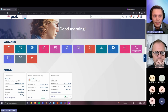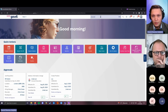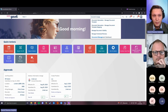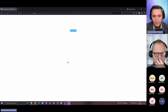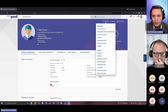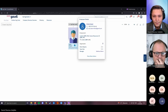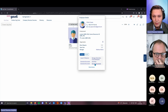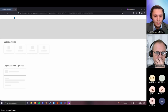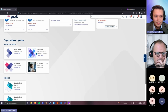What I first want to highlight is that our access to the dashboard that grants us access to these three modules we talked about can really be placed anywhere that is convenient for you. We have it here in the drop-down menu. We can search for it in the search bar up here, Document Management Dashboard. We can access it through employee files directly from the Actions menu, Generate Documents and Browse Documents. We can get to it from the org chart, showing more actions. We have Browse Documents and Generate Documents. But I am going to choose the biggest option here, the biggest button, which is our link simply here on the home page.